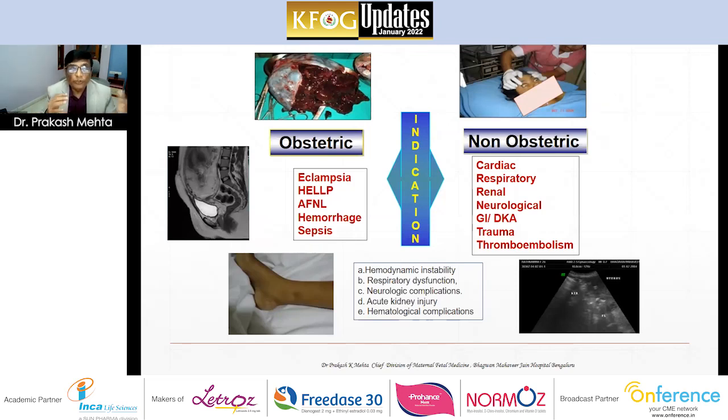And we do a uterine artery embolization followed by the surgery. And I'm able to save quite a few uteruses before really landing up with hysterectomy. Of course, massive transfusion is a must. You cannot avoid that. The non-obstetric indications will be cardiac or respiratory, renal, neuro, gastrointestinal, or diabetic ketoacidosis, trauma, or thromboembolism. So based on all these factors, we decide, okay, now this patient is going to go into ICU. Next slide, please.